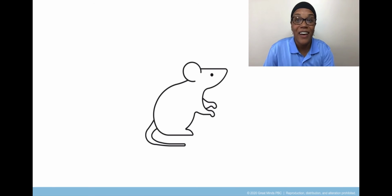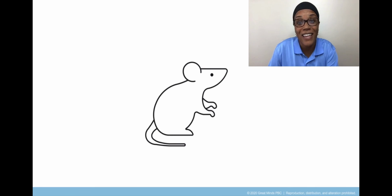Let's try another one. The mouse ran. Is that a complete sentence? Tell your learning partner. I'm sure you said yes because that has a subject, which is the mouse, and a verb or an action, which is ran. So the mouse ran is a complete sentence because it has a subject and an action or verb.